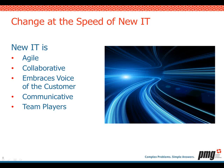IT is collaborative, and it embraces the voice of the customer, the internal customer, as much as the sales or marketing team embrace the voice of the external customer. The new IT is communicative about changes coming down the pipeline, so users aren't caught off guard or by surprise when a new app appears on their desktop. Basically what it comes down to is the new IT has to emerge from the silo and be part of the overall enterprise team.